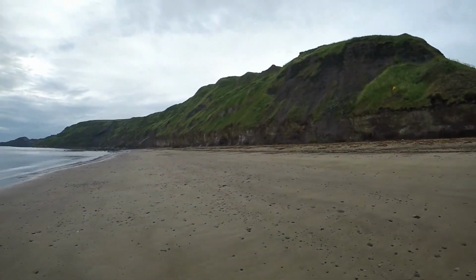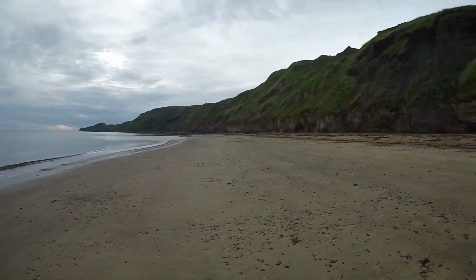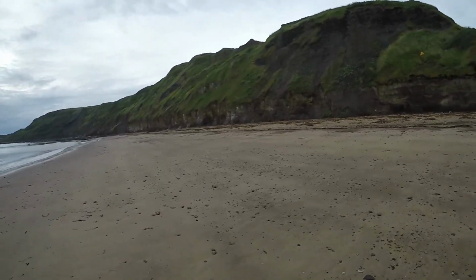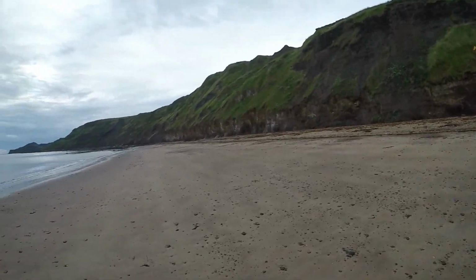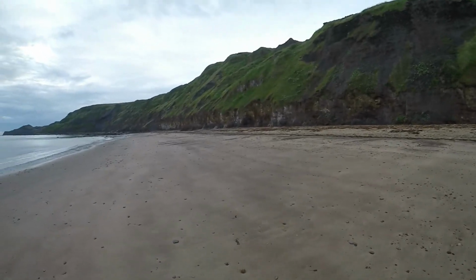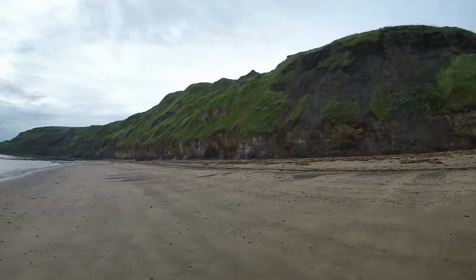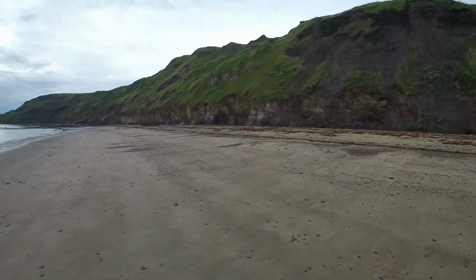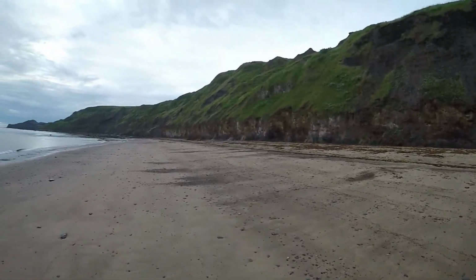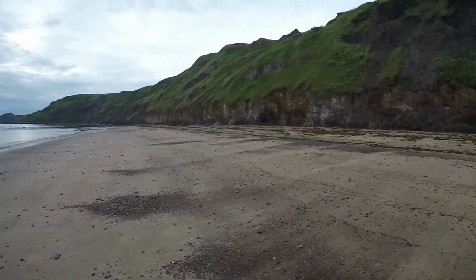Right, we're just heading to those cliffs now. I've had a look on the beach. There was a few bits and bobs, but nothing I was going to take. It did get me excited, that though. I thought it was a piece of bone, but it wasn't. It had no internal structure to it whatsoever. It was completely flat. But never mind. We'll get over here and see if we can find anything interesting.